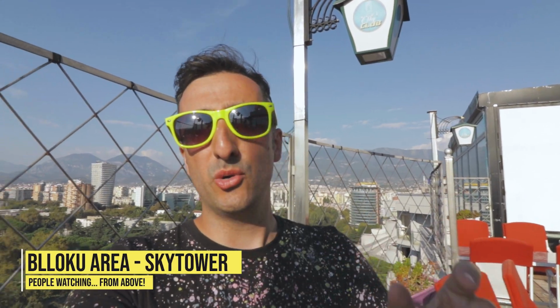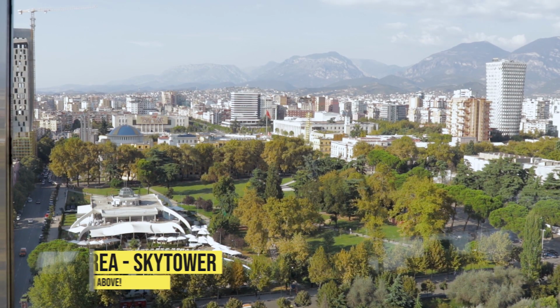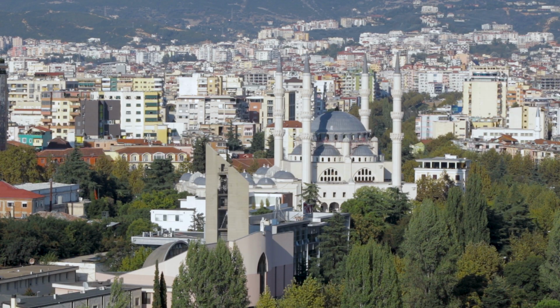Alright, so that's the Blloku area, done. I'm currently in a place called Sky Tower Bar. I would highly recommend it. Finish off the stop here in the Blloku area. You get to see the entire panoramic view of Tirana.